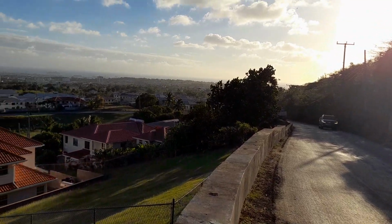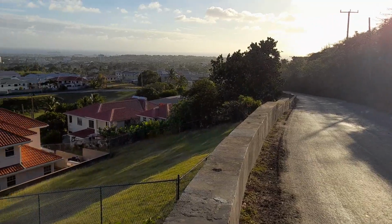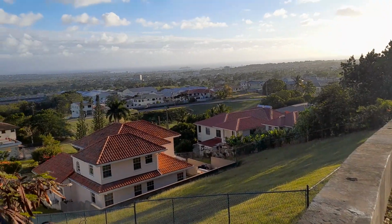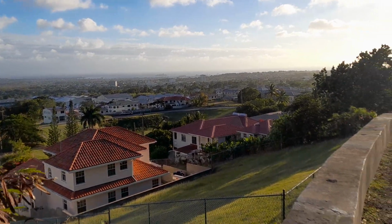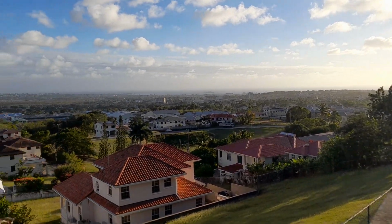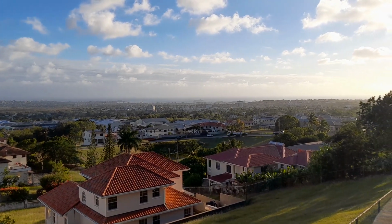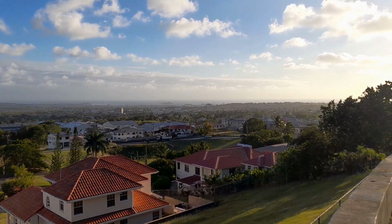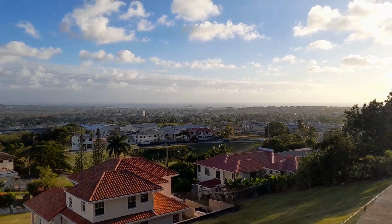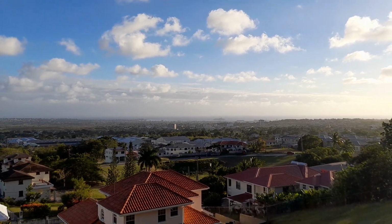And we can see the Baobab Towers, and we can see the Republic Bank head office in Warrens, and we can see all into Bridgetown with the Hilton Hotel. We can see the Central Bank of Barbados, which is in Bridgetown, and we can see the Hilton Hotel, which is just outside of Bridgetown along the southwest coast in the Calais Bay area.